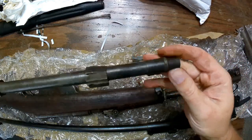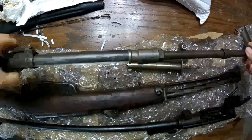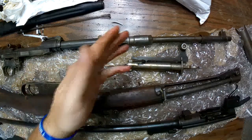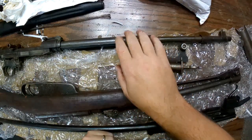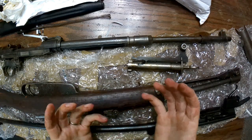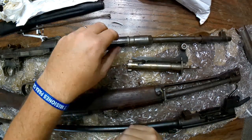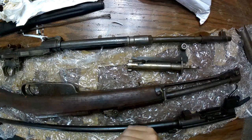James was kind enough to send me any of the extra parts that I might need for this, and would have loved to have got it with the stock, or even a magazine, but I didn't. I may give him a call up here in a few days and see if he can maybe ship me over a mag or something if they have any. They may not. That may be why I don't have one. But I do know you can still find them. They're just like 125 bucks. So be that as it may.